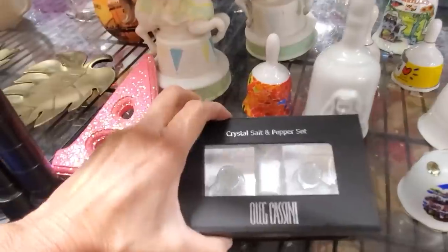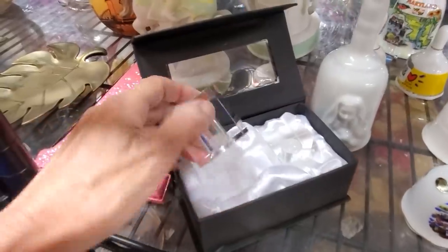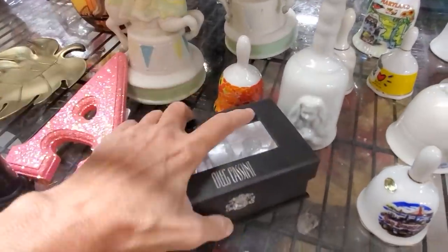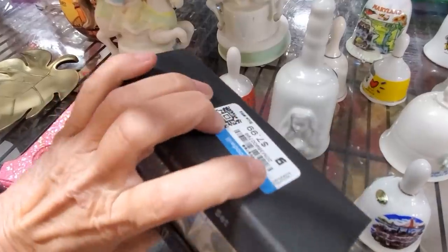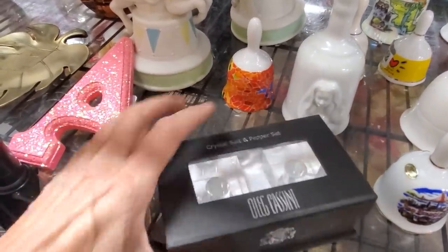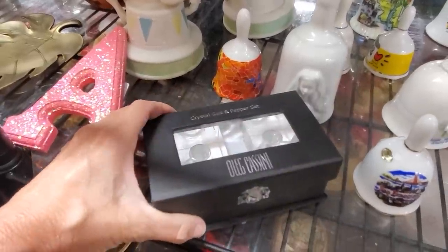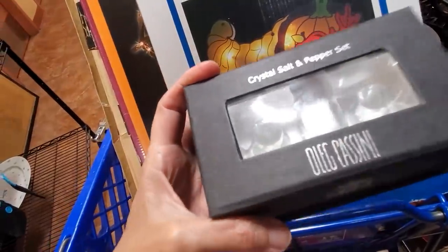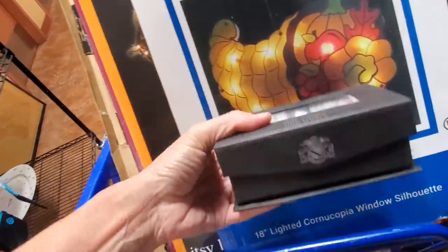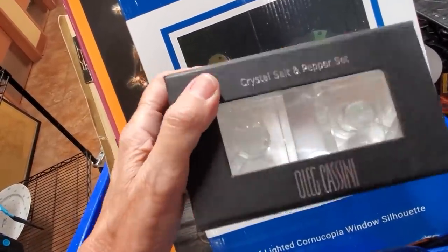All right. Let's see what else we got. We got an Oleg Cassini crystal salt and pepper set. Look at those. Those are pretty bougie. In their little box. And they are $7.99. So that's something I will look up. Because if these are selling for more than $25, I will pick them up. So I'll let you know how that turns out. So I am picking these up. They do sell $20 to $25. So I will pay the $8 on these. Because you know why? Super duper easy to list and easy to ship.